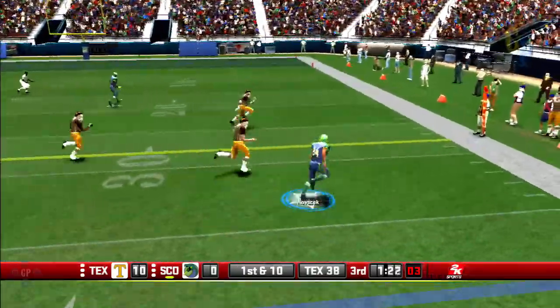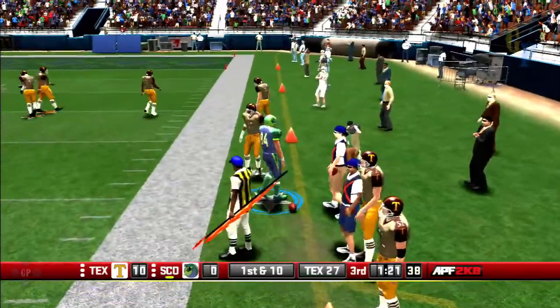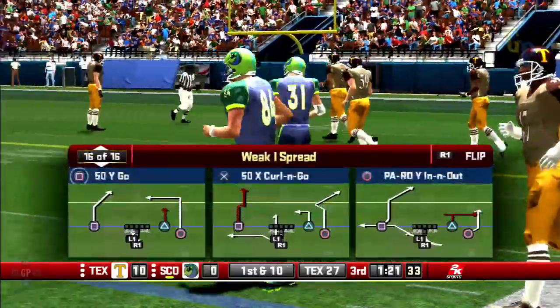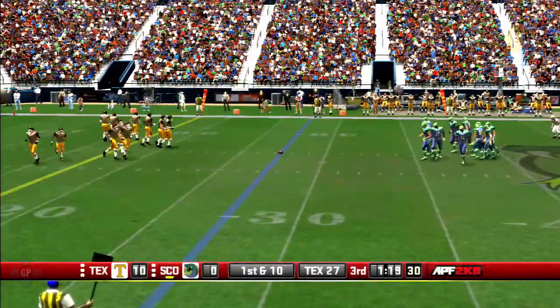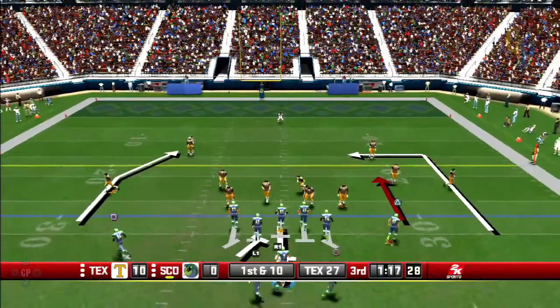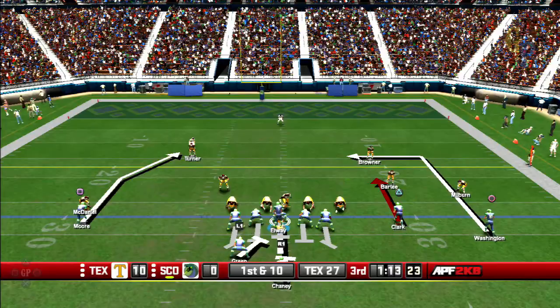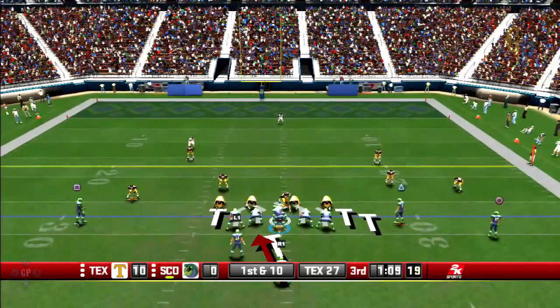Elway zings it to the right side, and it's caught at the 34. Finally gets out of bounds at the 27. Jay Novacek had nobody on him. The quarterback saw it and got the ball to him. That was exactly what the offense wanted. Good job not to even let it get to third down. He was still short of the yardage marker when he received that ball, but his legs and determination got him the first.